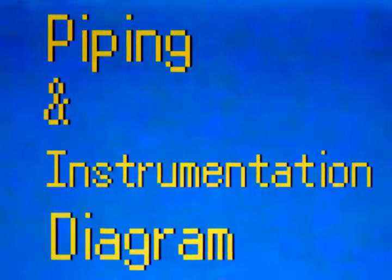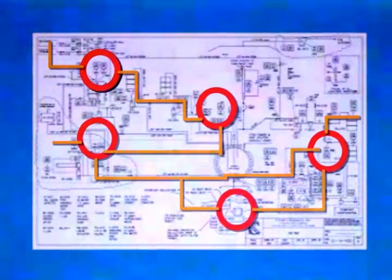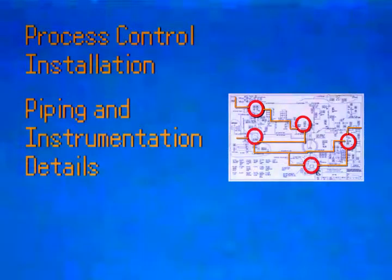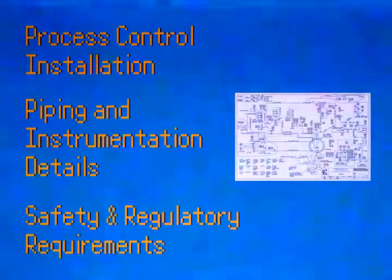A PNID, or a piping and instrumentation diagram, is an important engineering document in the form of a technical drawing, which consists of symbols and interconnections of equipment. It is a primary schematic drawing that lays out important operational information such as process control installation, piping and instrumentation details, and the safety and regulatory requirements of an entire process.